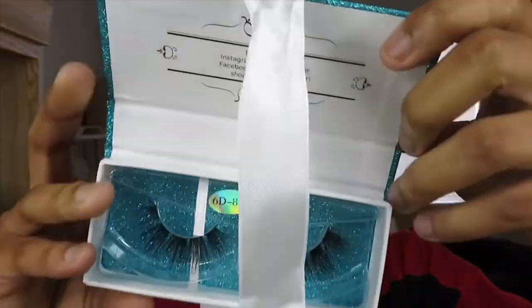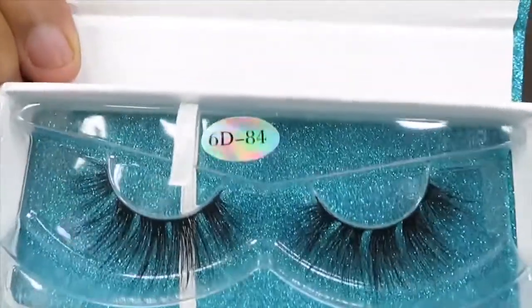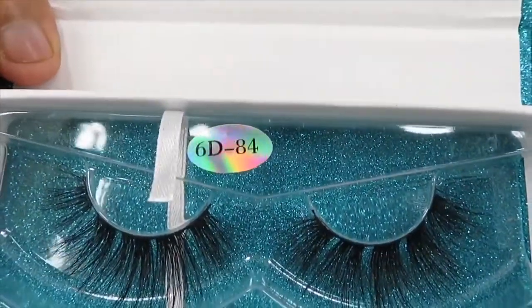Look at the lash, y'all. Let me move that ribbon. These are the lashes, y'all. And these are 3D mink lashes. I will have the price on the screen and also down below, and the link to where you can find it. It says Bomb Lashes, Instagram famous, and it has her Facebook and her Instagram. And these are 6D/84, but those are the lashes. They are very soft. I want to try it.